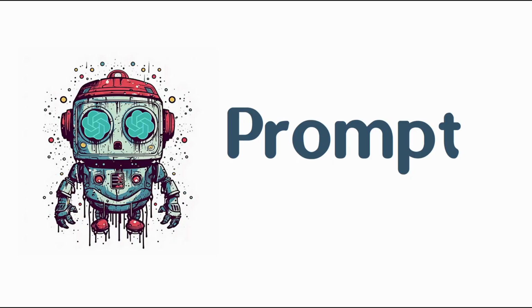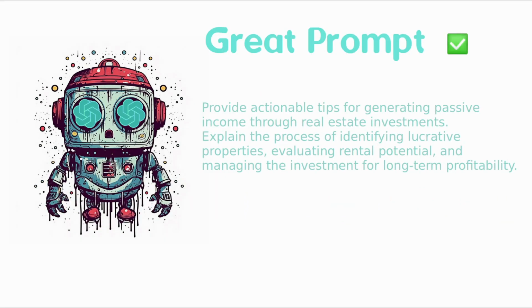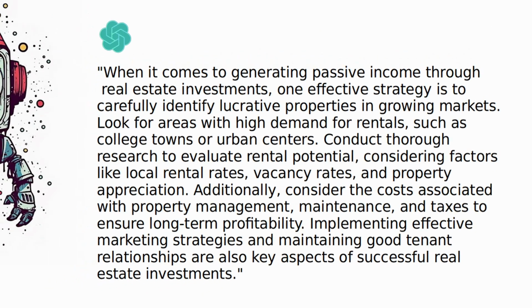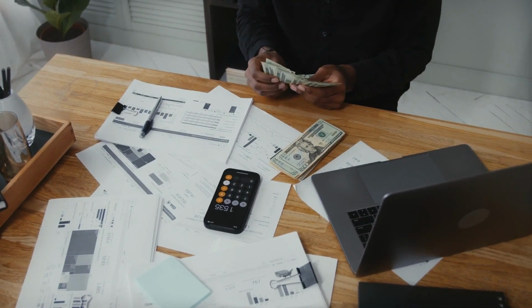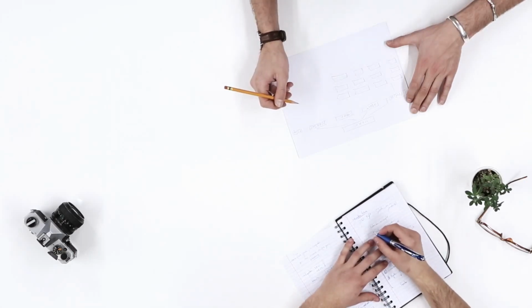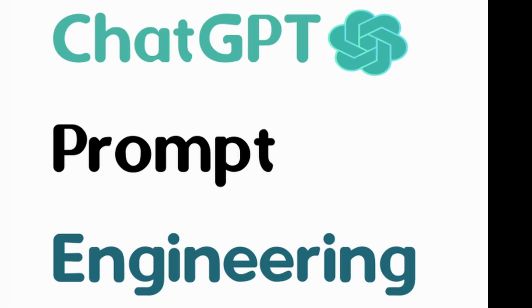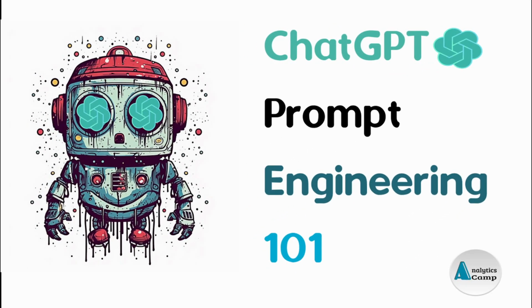This leads us to the first hack for ChatGPT prompt engineering: specific instructions. Here's an example of a well-specified prompt with good instructions on the same topic, which leads to a more precise and helpful response such as this. This well-formed prompt provides clear instructions and defines the exact task, which is to provide actionable tips for generating passive income through real estate investments. The prompt specifies the areas of focus, such as identifying lucrative properties, evaluating rental potential, and managing the investment for long-term profitability. Here are 4 more ChatGPT prompt hacks that can boost your task performance and result in more accurate responses.